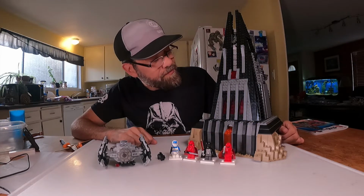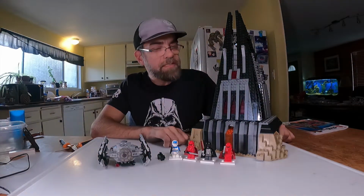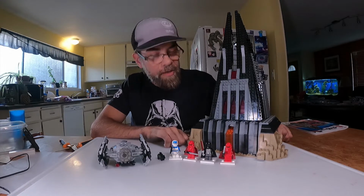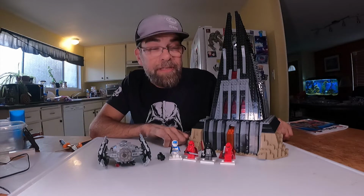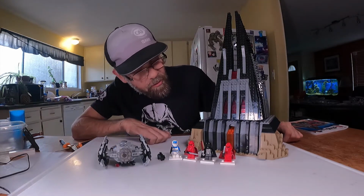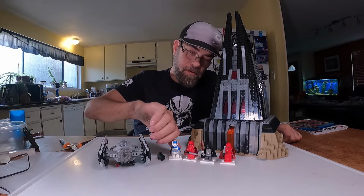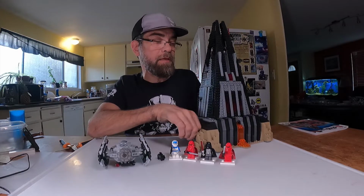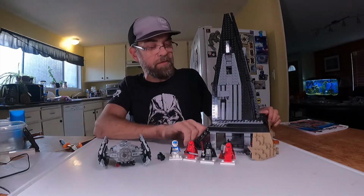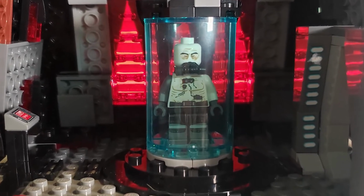All right, check it out. I finally finished Darth Vader's castle. This thing is awesome. It's huge. I saw it in the beginning of the third episode of the Obi-Wan Kenobi series, and I just had to build it. So yeah, this thing's cool. You got Darth Vader, you got the Royal Guards, you got the Imperial Transport Pilot, and in the Bacta tank, you got Darth Vader. So you got the Bacta tank in the middle.